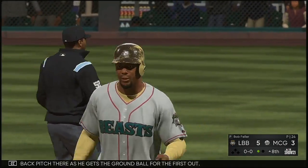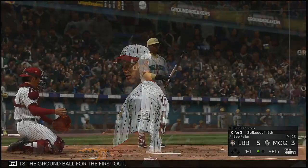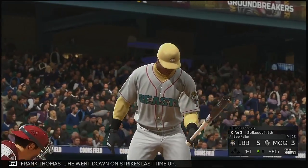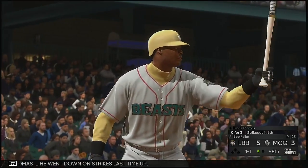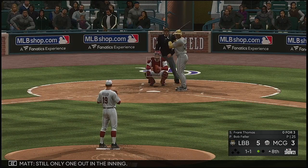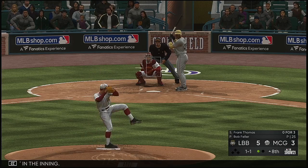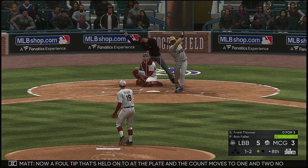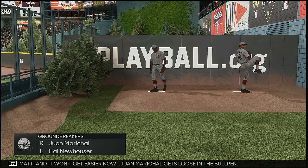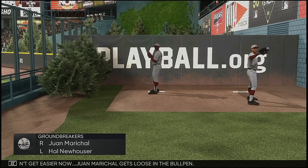The first baseman, Frank Thomas. He went down on strikes last time up. Still only one out in the inning. Foul tip that's held onto with the plate, and the count moves to 1-2 now. And it won't get easier now. Juan Marichal gets loose in the bullpen.